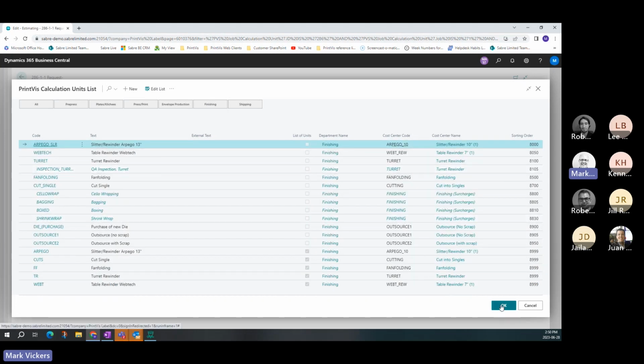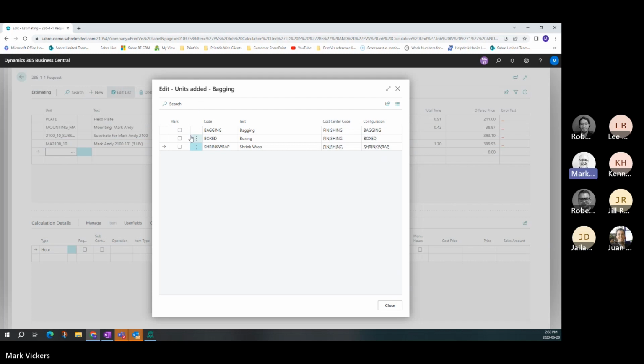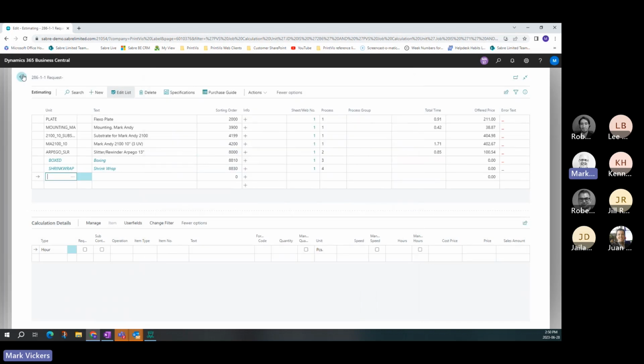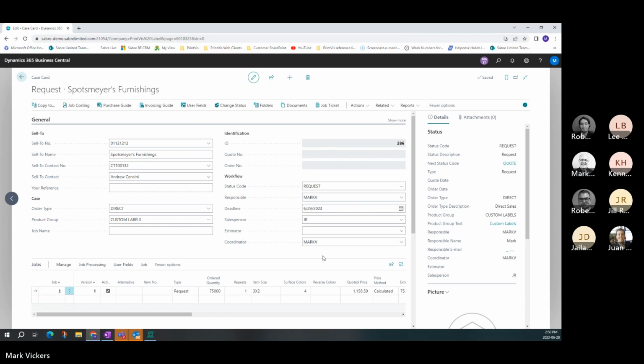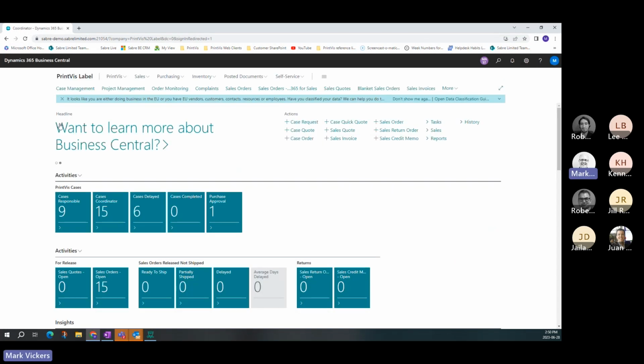I'm going to pick my slitter, add that. Again, we'll box it, we'll shrink wrap it off the end of the unit. And there we go. There's for my rolls. And I'm all done. So that's it for the demo.